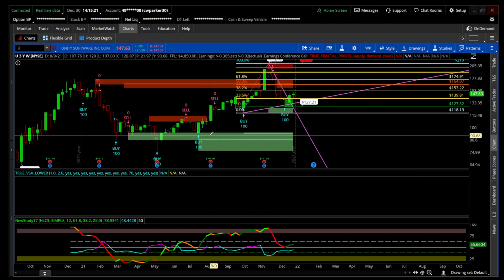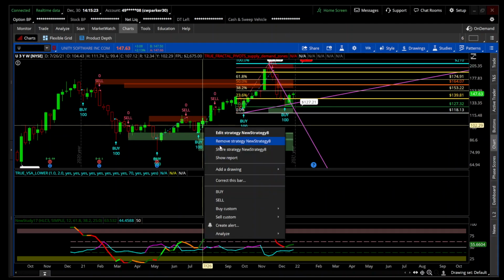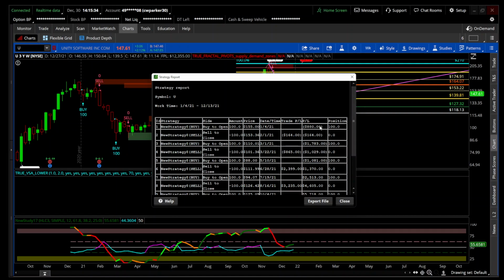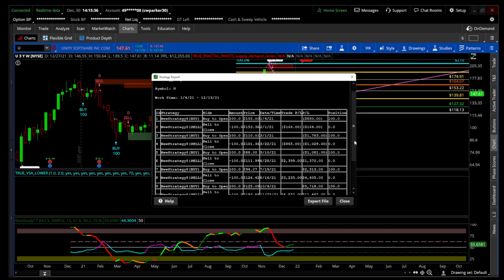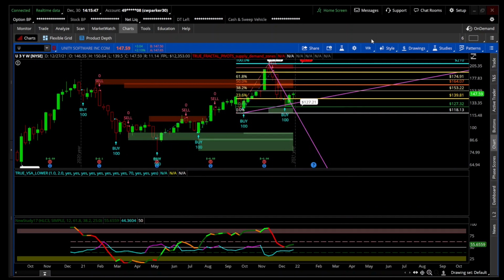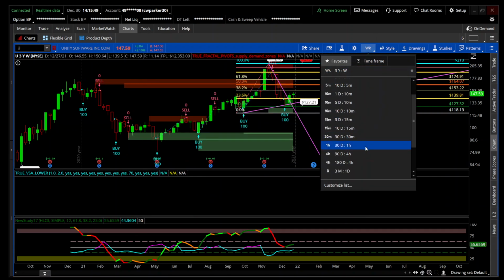I run a scan on this. So the report is from 1/4/21 to 12/31. So just a year. I guess Unity has only been around for a year. Losses in the beginning. Overall, max profit $6,000 on one trade. Overall max $11,000. So I'm going to push it back to the 3-year daily chart.